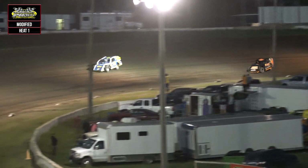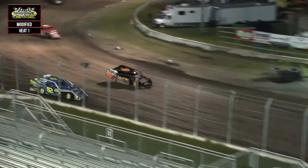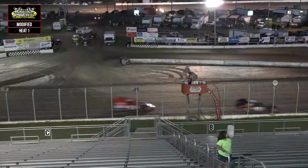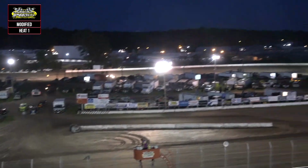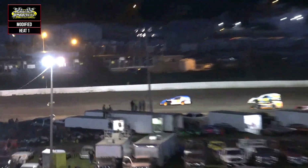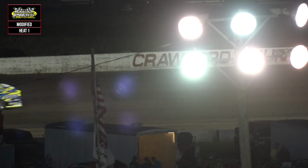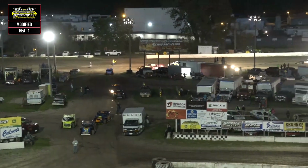But as they come out of turn 4, Jeff Stevens wins heat race number 1. Oh, at the line, it's too close to call. I do believe Jake McBurney maybe by a nose got second, but I'm not quite sure. Him and Sobbing side by side for second and third. Kyle Brown fourth. And rounding out the top five is going to be Sean Berrigan.